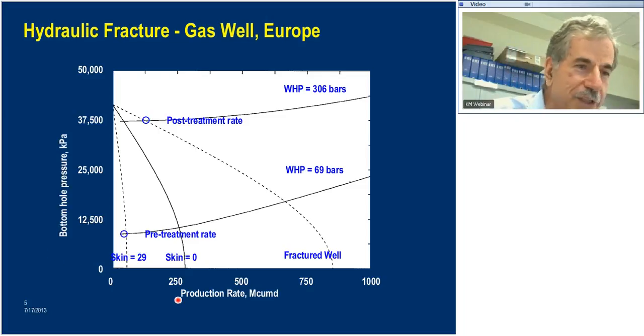So this one, it was producing about 30, I think about 32 cubic meter or so.